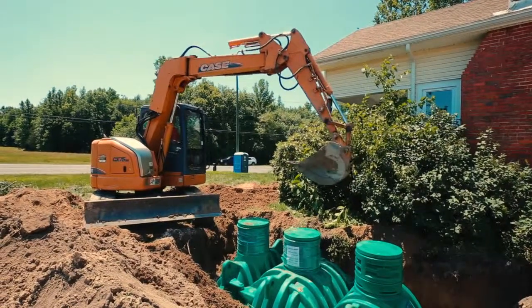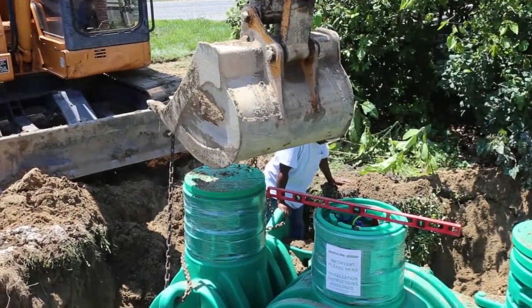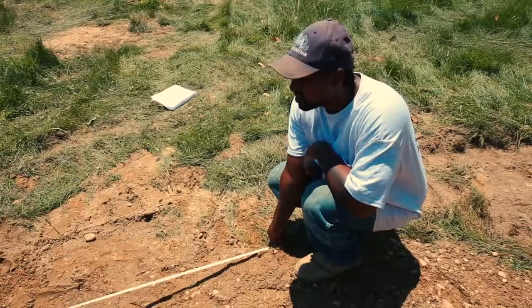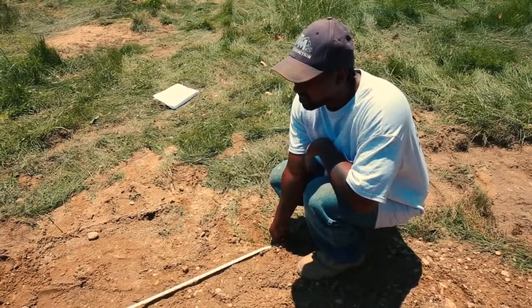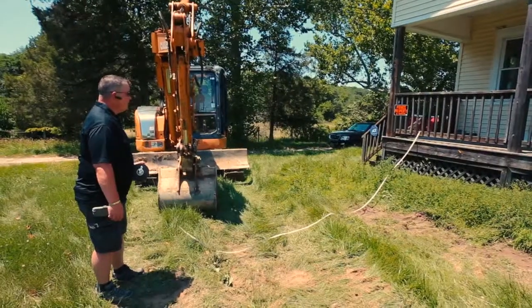We have to make sure that the ATU is set properly. There's certain installation instructions for that from the manufacturer, so we have to adhere to that. What we're doing here is we're digging out the actual drain field. We're setting all of our corners, making sure that the right square footage is being dug out.